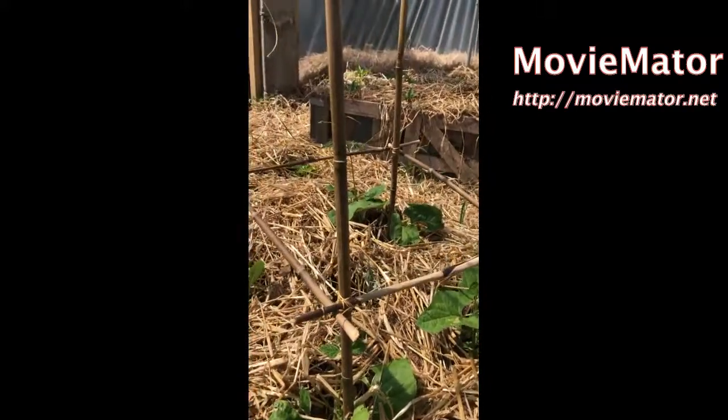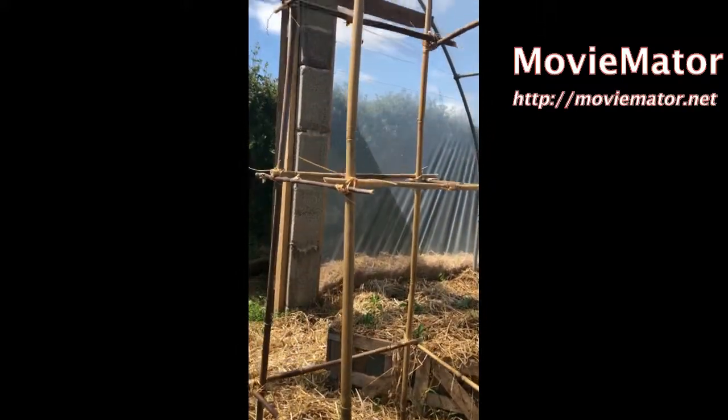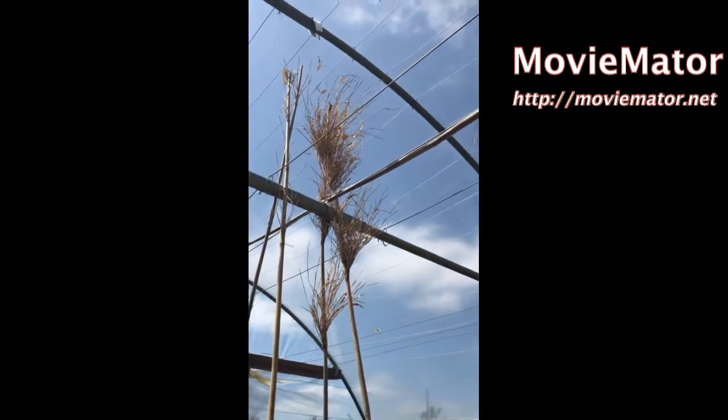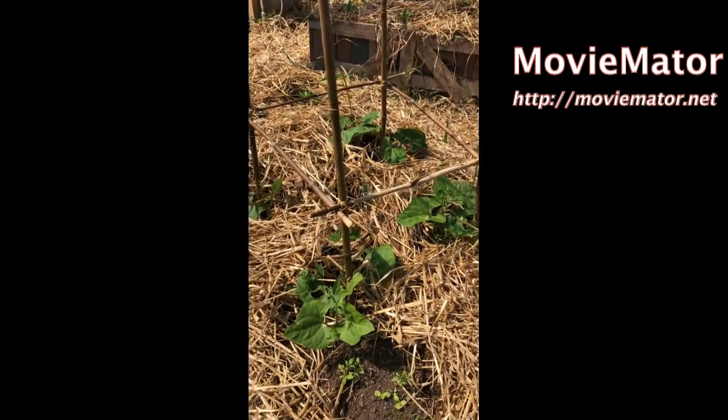They still have a long, long way to go, but I'm beginning to think they're going to make it.